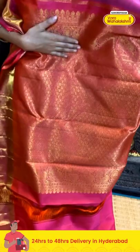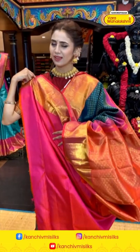The pallu here has brocade work over it in gold zari. So we have leaves and curvy checks, beautiful gold zari work all over your pink color pallu. And let's have a look at the contrasting blouse, which is in bright pink color. It has such beautiful design over it.